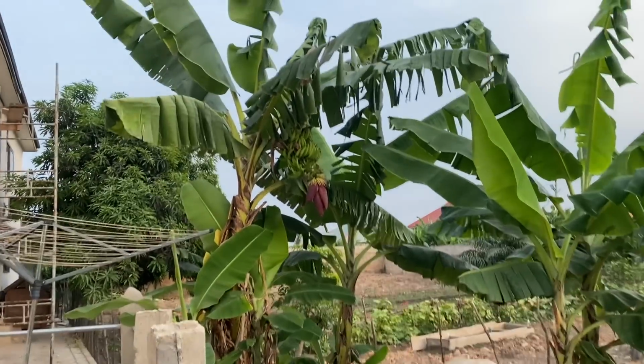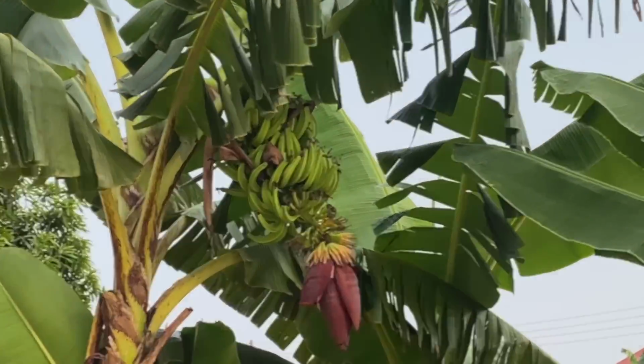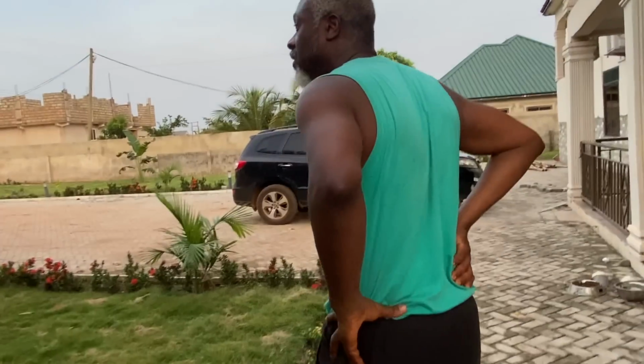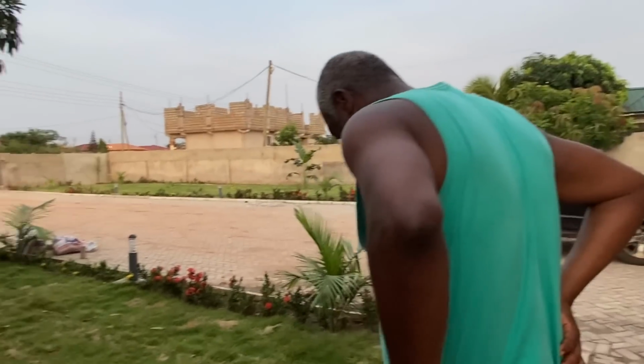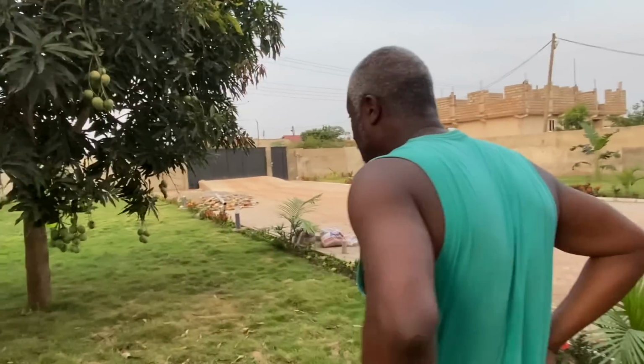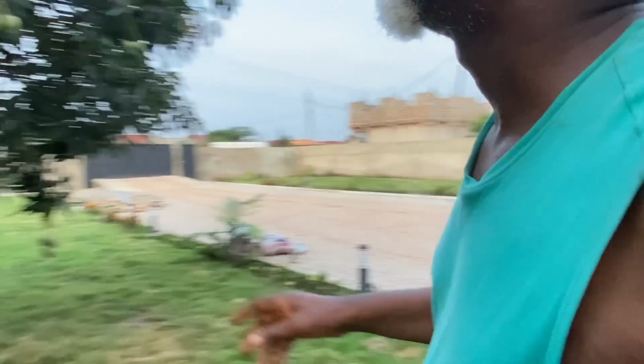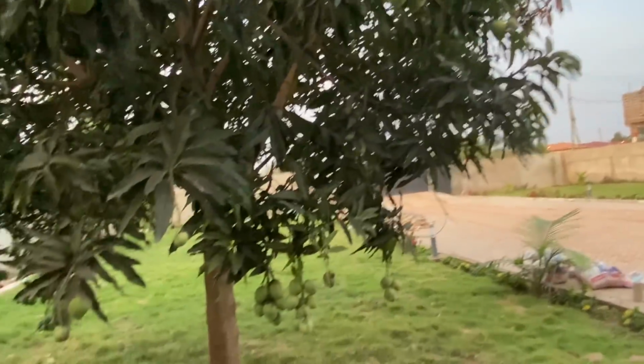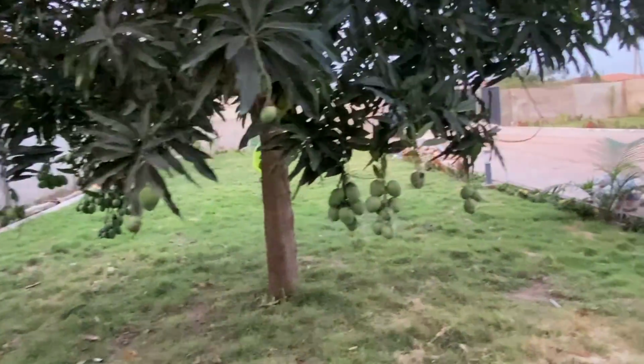I've got some planting growing here. Sweetie, excuse me, please. So every worker comes here, they come and eat. Did you plant this? I don't think I planted this one, you know. I don't know who planted this one, it just came up on its own. We've got lots of mangoes as well.